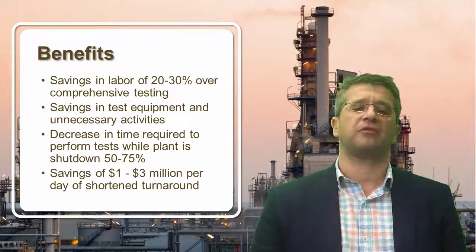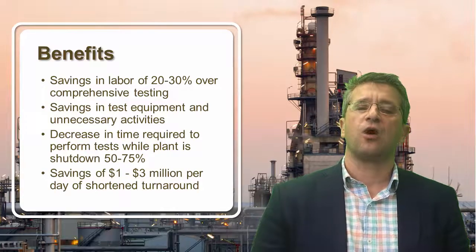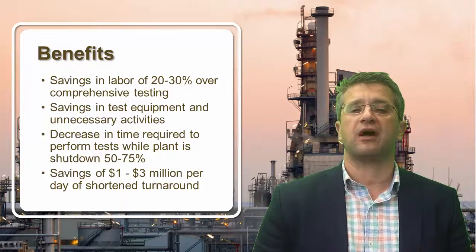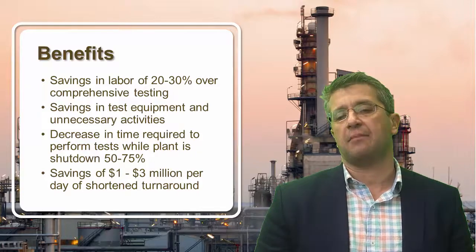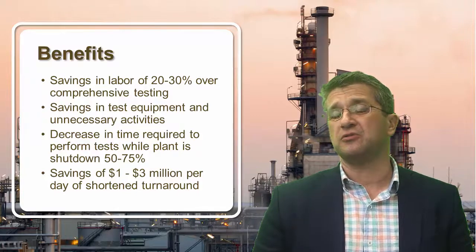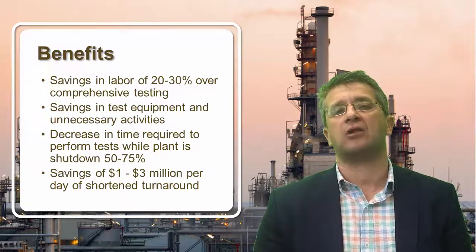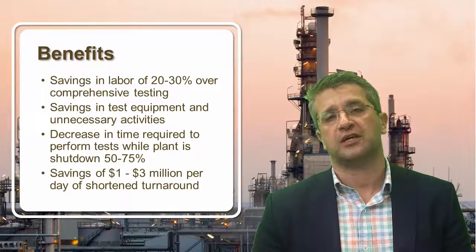The most exciting part, though, is the decrease in the amount of time that's required to perform the tests while the plant is shut down. And that's crucial because that plant shutdown time could cost $1 to $3 million a day. So we've found that we can reduce that downtime by 50 to 75%. So if you can reduce your turnaround by 2 or 3 days, that could be anywhere from $2 to $9 million in savings, simply by changing the way you do your testing.